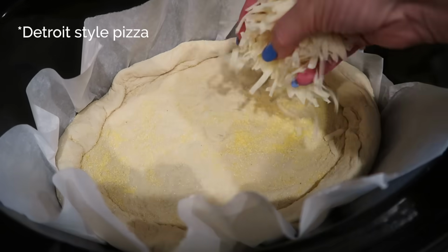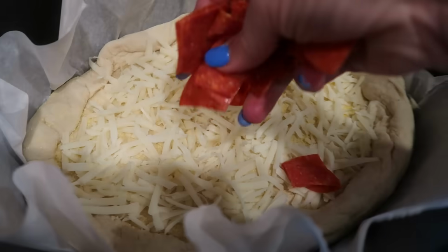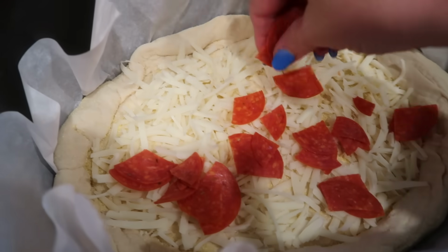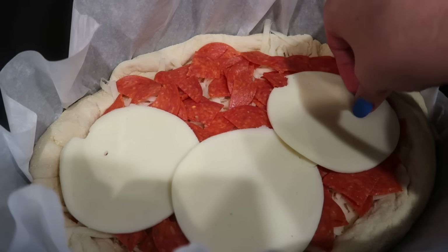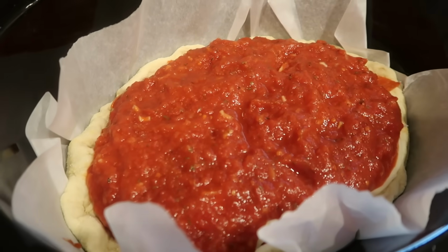I have even been able to make pizza in the slow cooker before. It was a deep dish style pizza, and I can't remember if it was Detroit or Chicago style where the sauce is on the top. I always forget which one is which. But you make the dough, you put the dough in the slow cooker, you put the toppings on it, and you put the lid on, and it will perfectly bake your pizza.